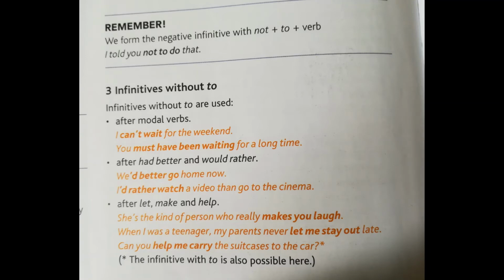We also use it after had better, okay? We'd better, and I'd rather, I would. Notice that they're both apostrophe and then D, but one of them means had better and the other one is would rather, okay? And finally, let, make, and help, although with help you can also use to, so I'm not going to say anything about that one.